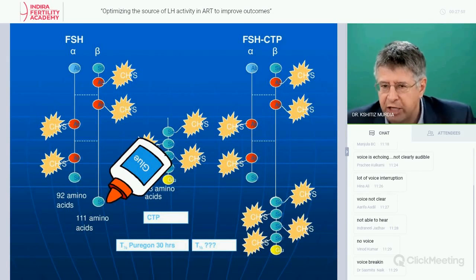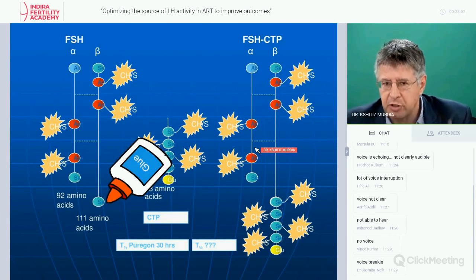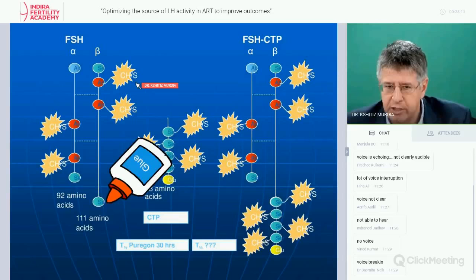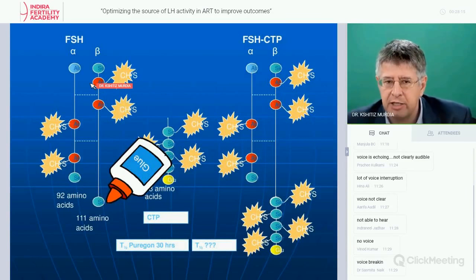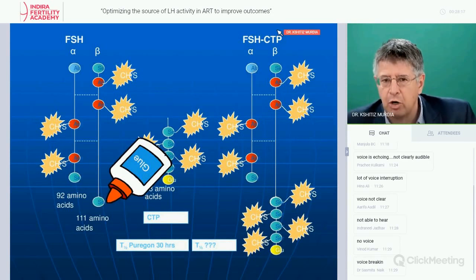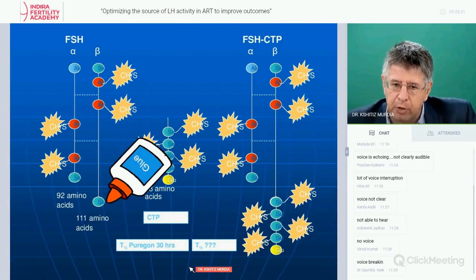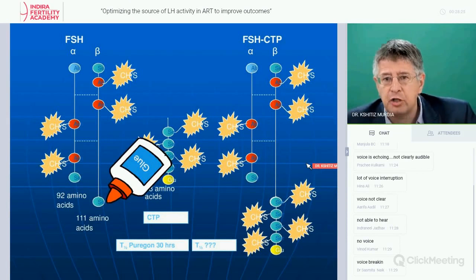The FSH half-life is normally 1 day. You give one daily injection. When you give this one, you have enough for 7 days. So it's only one injection for the whole period of 7 days. So the same principle as with LH and hCG. LH, short-acting LH, long-acting LH. Here, short-acting FSH, long-acting FSH. And it's thanks to this CTP, carboxyterminal peptide, that you get from a half-life of 10 minutes in LH to a half-life of nearly 2 days.